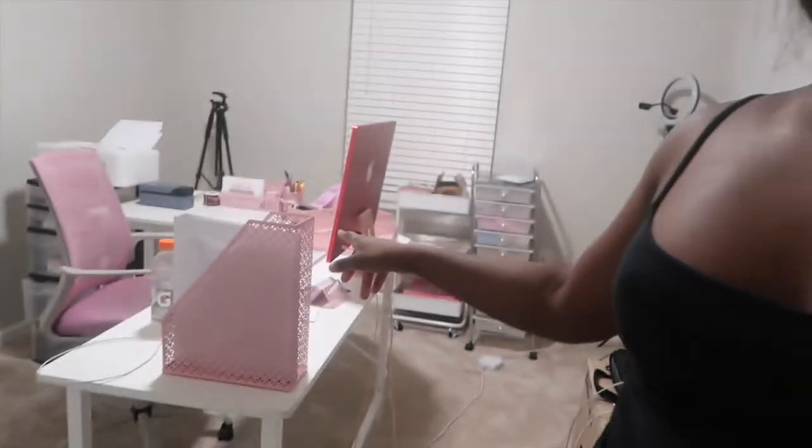Like I'm thinking about getting a new desk. I mean, not a new desk, a new chair and all that. So this is how this looks. And then let me show y'all the living room and the kitchen.